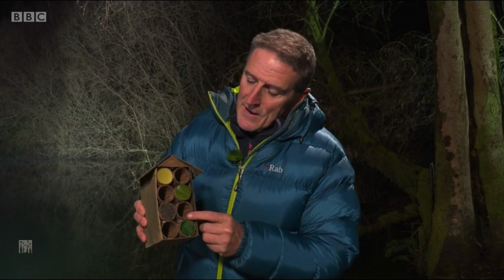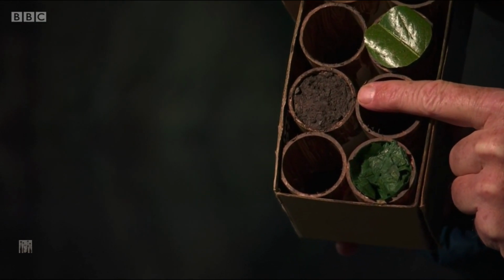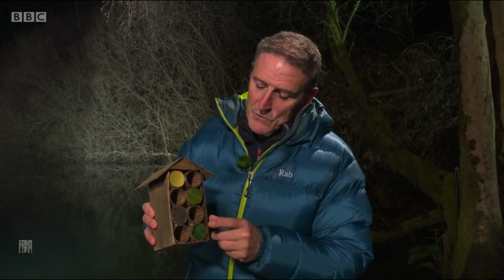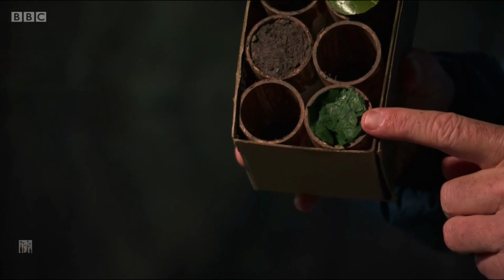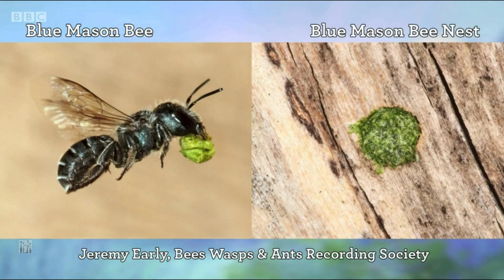And then this one, if it's kind of solidified mud, it's likely to be a red mason bee. Now, in spring, this is the commonest solitary bee in my garden. They're beautiful little things as well. And the final one, this one here, is going to be a relative of the red mason bee, the blue mason bee. And this one has blocked the hole with masticated leaves. Isn't that fantastic? So it'd be worth your while popping out, having a look if you've got a little bee hotel like this. And who knows, you may well be able to identify exactly who is inside there.